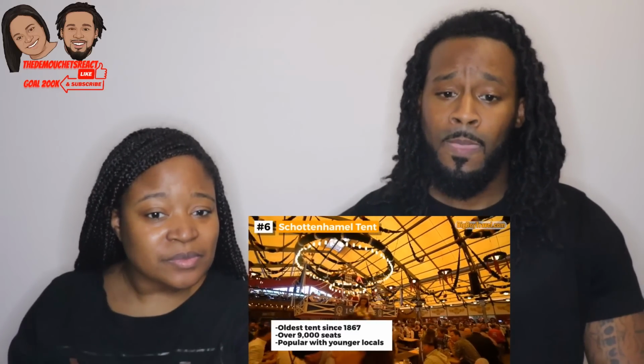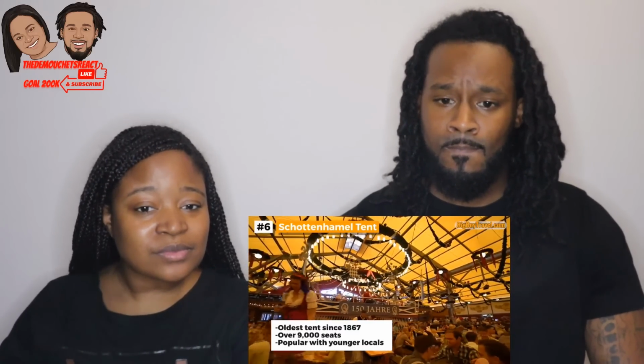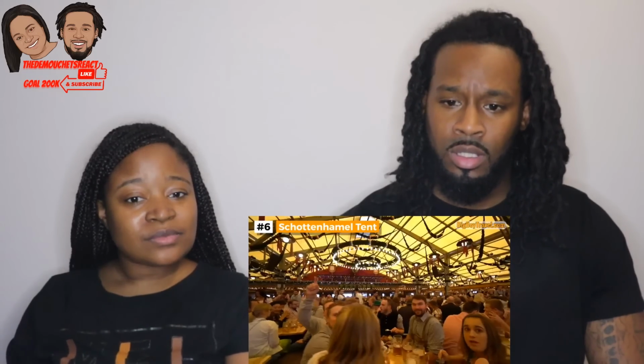The grounds dating back to 1867. When Schottenhamel first started, it was a tiny shack that could only hold 50 farmers at a time, and now it's one of the biggest at Oktoberfest with over 9,000 seats.